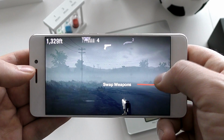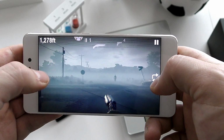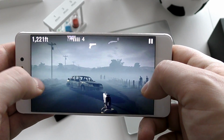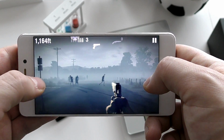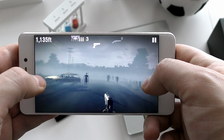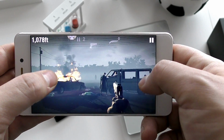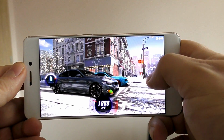But what about gaming? Since the Helio P25 you've seen so many reviews, as I said, the Chinese devices, and it sucks in gaming. Well, this one in the MEIZU Pro 7 doesn't suck at all. You can see this Into the Dead 2, one of the heaviest games right now in Android Play Store, and it's running very good on the MEIZU Pro 7 with little to no frame drops and excellent graphics.